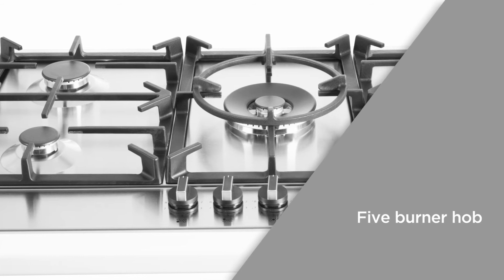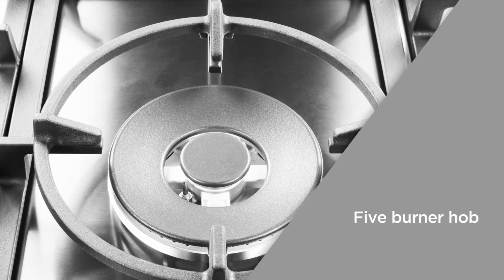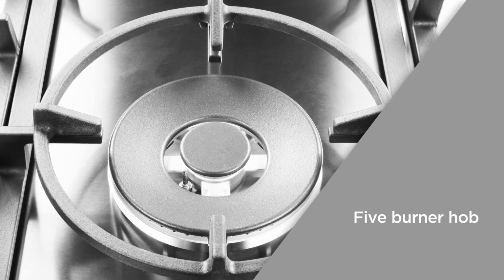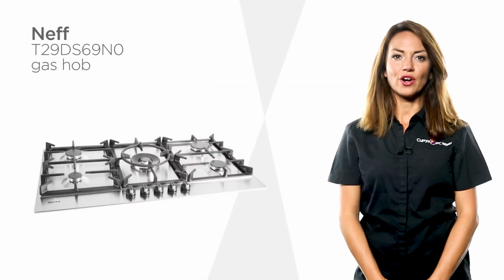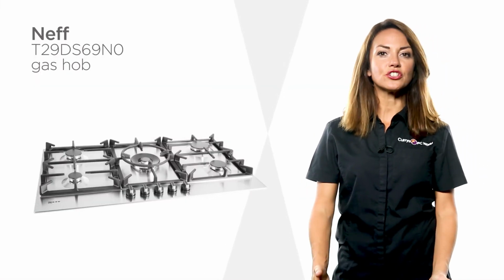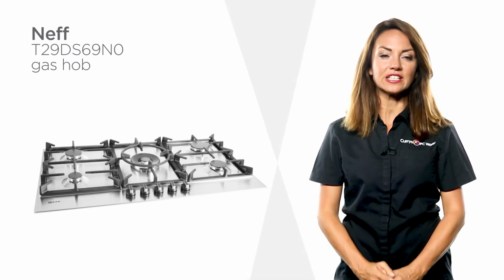spillages. The 5-burner hob provides plenty of space to cook multiple dishes simultaneously, and with a wok burner you can create an intense heat which is perfect for storming up a stir-fry. Whether you want to try out existing recipes or love to create your own flavours, this Neff gas hob will make a smart addition to your existing kitchen.